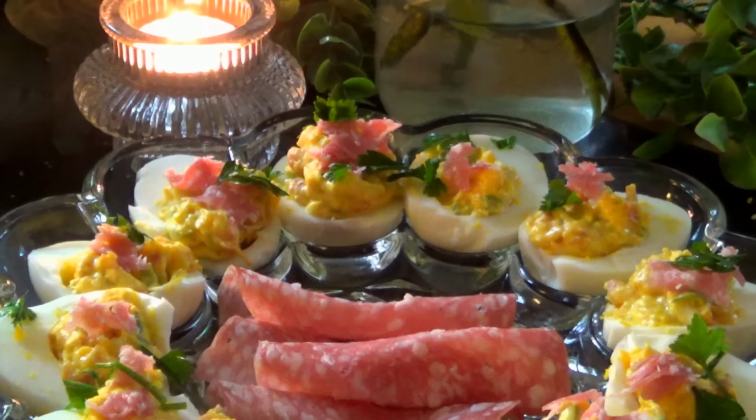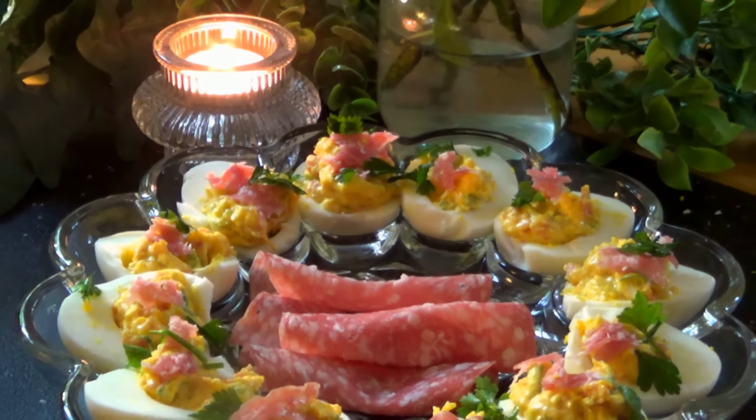Next up is a cozy twist on a classic, Italian style deviled eggs. They've got all that creamy goodness that you love, but with the addition of salami and Parmesan cheese. Familiar enough, but they'll surprise people in the best way possible.